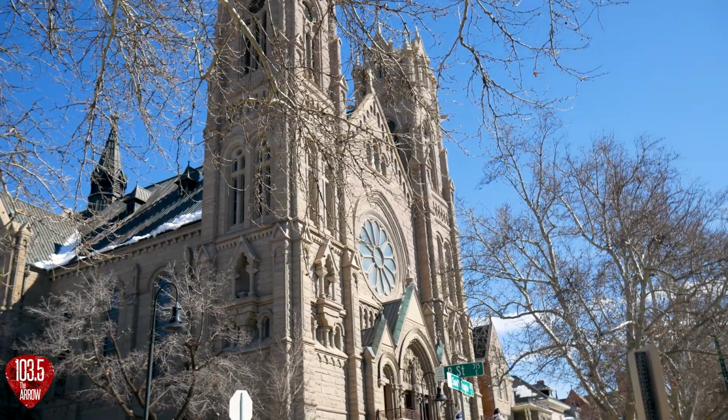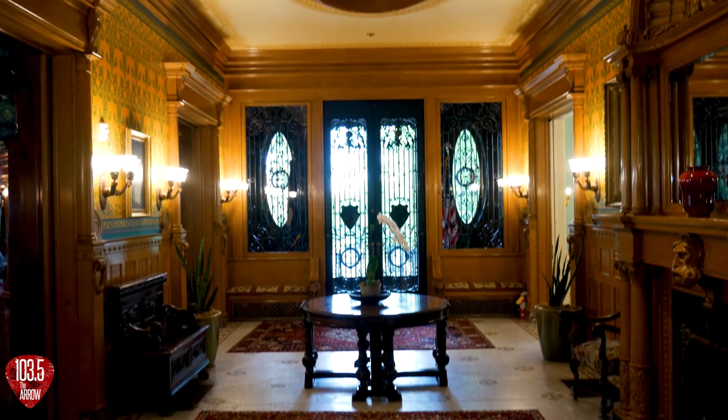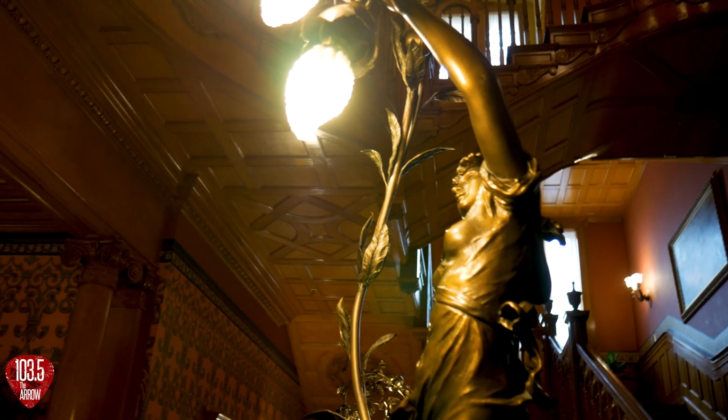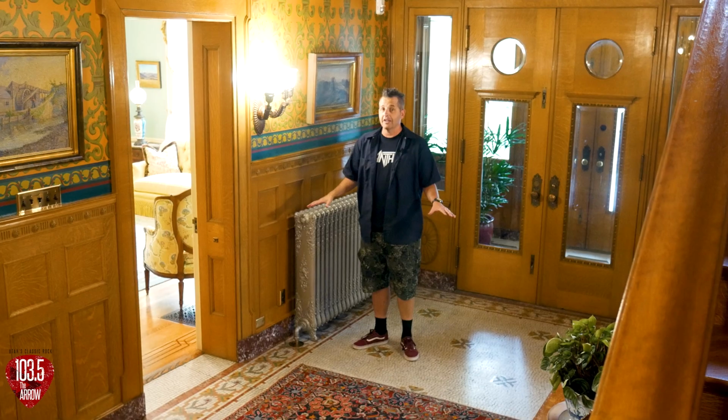So the mansion was built by Carl Neuhausen, the same guy that built the Cathedral of the Madeleine, which is right over there. In fact, Thomas Kearns actually helped fund the construction of the Cathedral of the Madeleine, which we featured in an earlier episode. It had radiant heat, had electric lights, it even had a bowling alley, all of which were pretty rare back in the day.